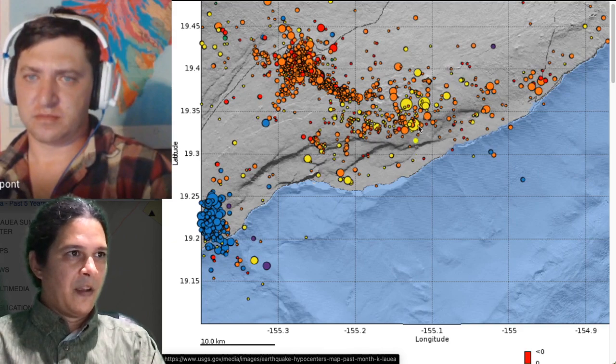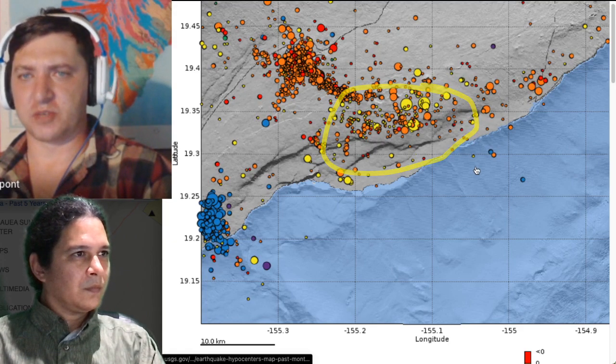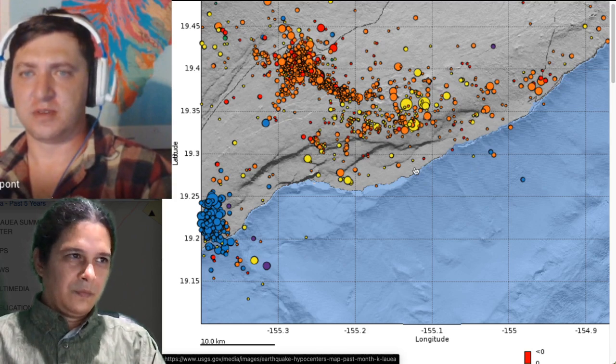That's right, yeah, this area. This has kind of been what we've been seeing since the end of the eruption, that it was working its way, the quakes diminishing back towards the summit over time. It's a slow process.